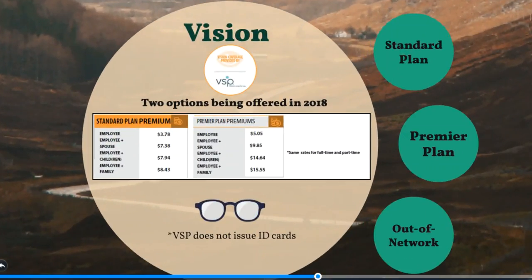We are using the same carrier provider for vision as we have in years past, VSP. Just like with MetLife, our dental coverage provider, VSP does not send out coverage ID cards. All you need is the group number, which can be found on the DriveTimeBenefits.com website, and your social security number.